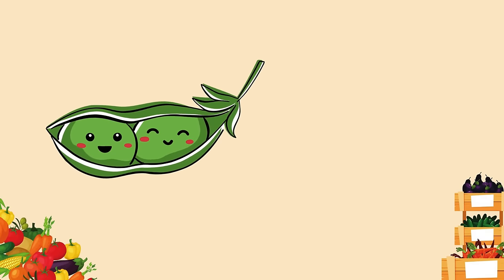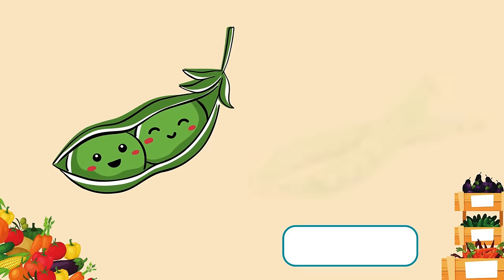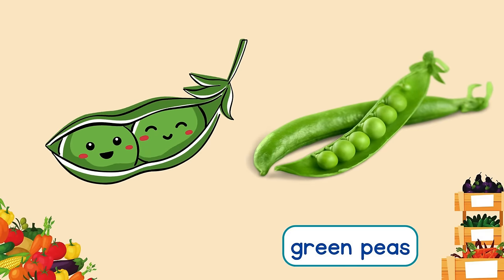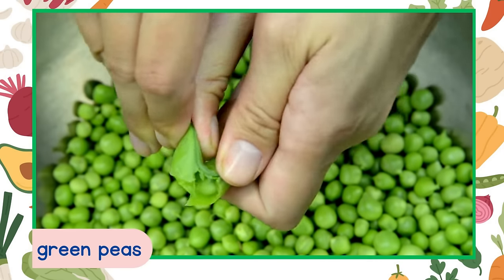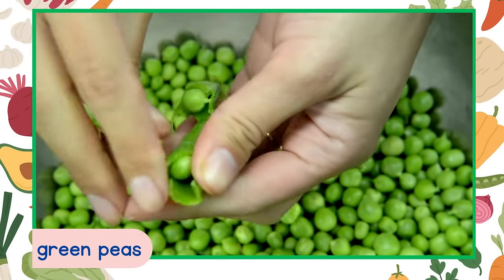What vegetable is this? Green peas. These are green peas.